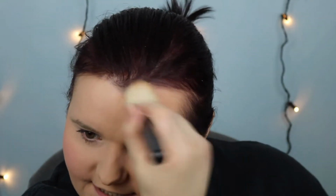I feel like when you bronze up your face, you're creating dimension back into your face, so it's not all one blank canvas. And I just put it down on here as well, and then I put it onto my neck as well, so it all matches. And that's me with bronzer on.